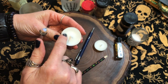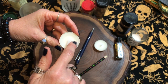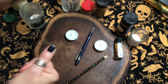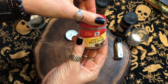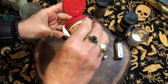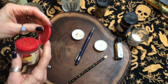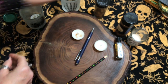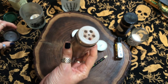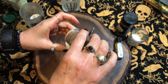I'm doing it clockwise because I want to be drawing in and building up financial abundance. Kind of just rubbing that oil into my hands so it's not dripping everywhere. I'm using nutmeg, ground nutmeg, which is a great way to draw money. That's a great money herb. Spice, really, it's a spice. And then some cinnamon. And again, great way to power up a spell, good for abundance magic.